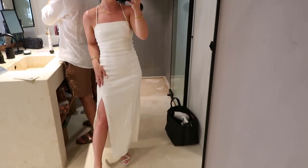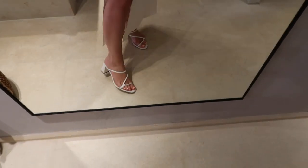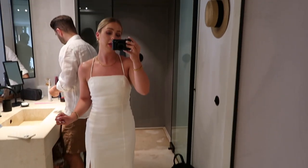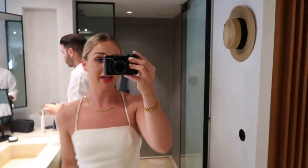And then I've got these heels on from Zara. I have had these for a good 2 or 3 years and they have lasted me. They're just such a good heeled sandal. So I've just put this on and then I'm going to wear my little Coach bag. Put on some little hoops. Basically got ready in the nick of time.